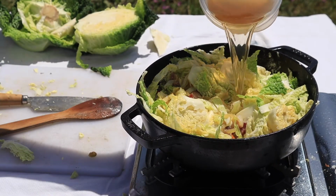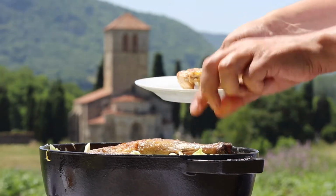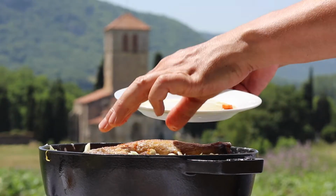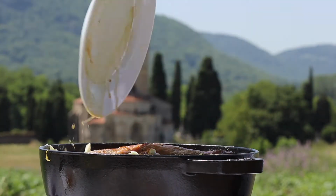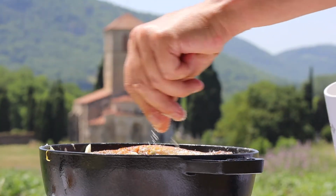Add the stock and return the guinea fowl, seasoning well before closing and cooking gently for an hour. The breast will cook quicker than the legs, so if you can be bothered, perfectionists amongst you may choose to hold off with the breast, adding it only after the first half hour of cooking.